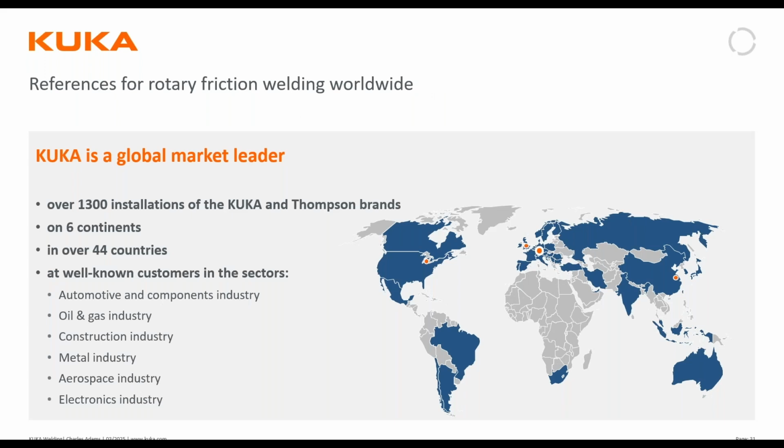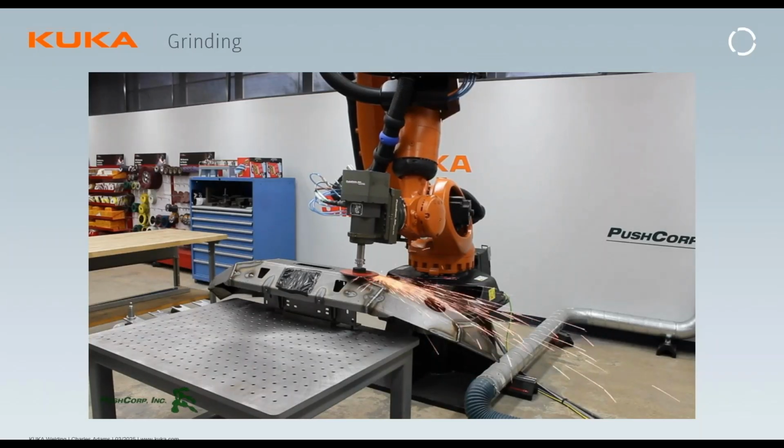And we have a lot more systems out there in the world. KUKA actually owns a different company over in the UK called Thomson. Between the two of us, we are the primary brands, and we deliver these all over the world to varying applications. So those are the main welding processes that I was talking about today.